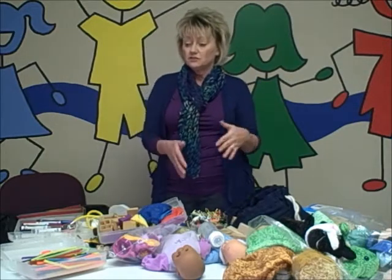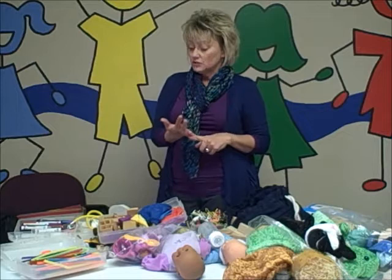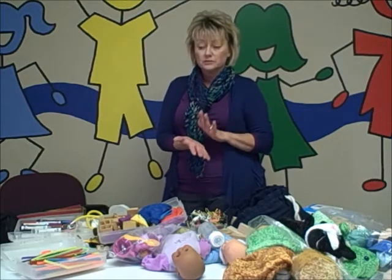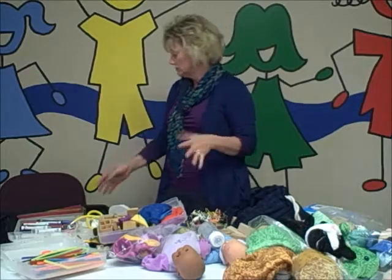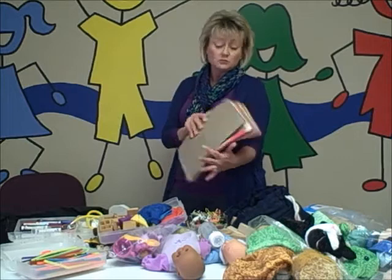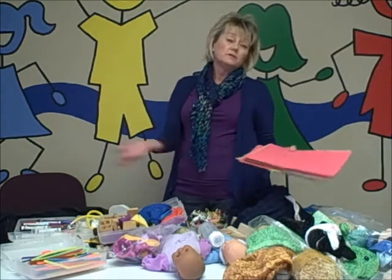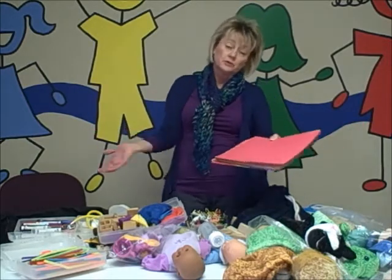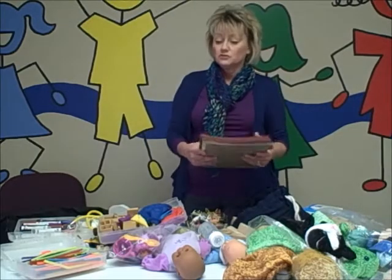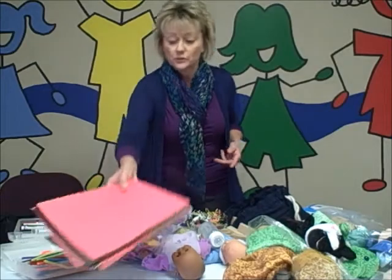I also carry additional rolls of tape and glue sticks and a few extra markers, some pipe cleaners and things like that, the stuff that gets used frequently. There's always a limited amount that I put out for each group, so in each respective group, when that is gone, that's all that I have for that group. So the next group that comes in, then I can replace that. And then lots of different colors of construction paper, which are pretty affordable as well.